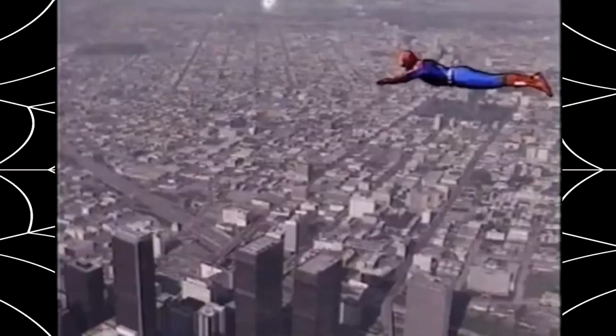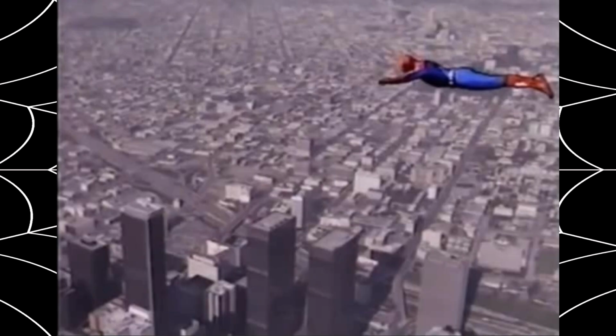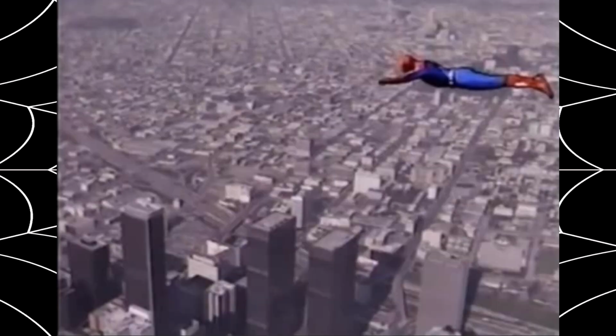As I said, their practical effects were really great back then. But some things, like I guess green screens, weren't so great. Like take this scene here where Spider-Man jumps out of the helicopter. It looks good, especially when they're showing an actual stuntman and stuff. But this one part where he looks like he's just sort of laying flat on a table, it's evidently a green screen effect. It really kind of stands out.